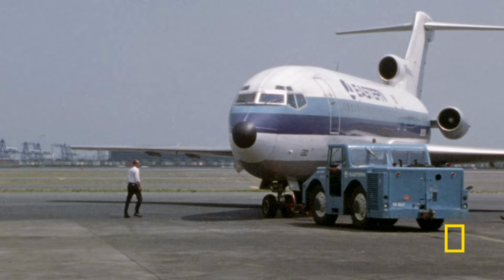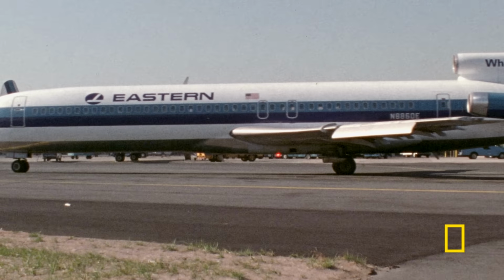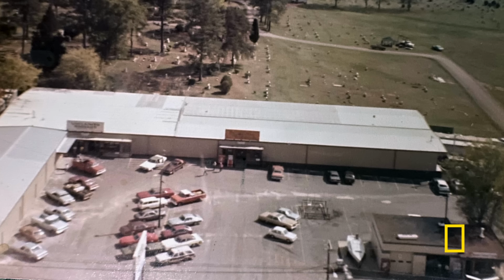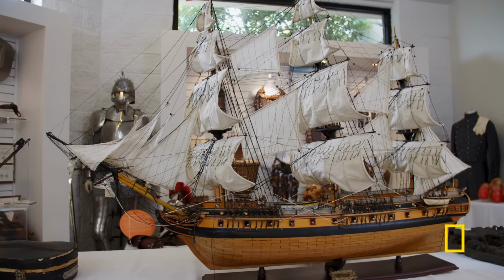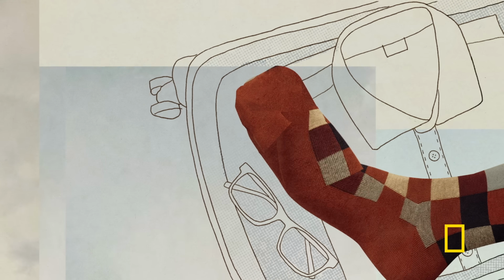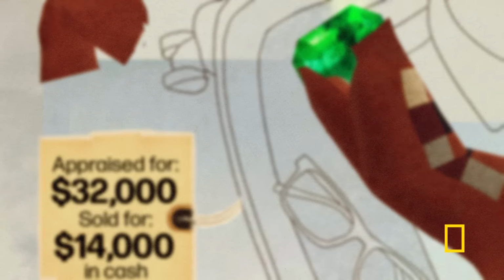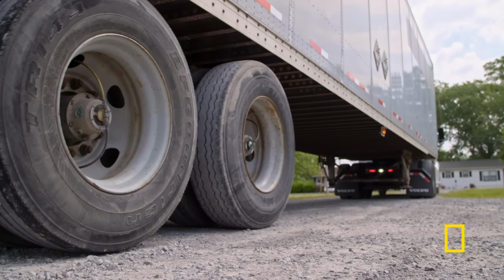In the early 70s, it would have started with Eastern Airlines, and they lost a ton of bags. That was our first airline, and now we work with pretty much all of them throughout the industry. In 50 years of going through other people's stuff, they've come across some surprising items. One of the most noteworthy to me is the 40-carat Colombian emerald. It was in the toe of a sock, rolled up in the corner of a suitcase. I don't think I'll ever forget it.